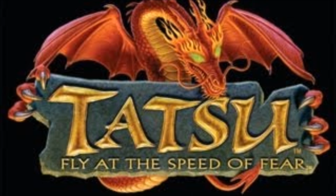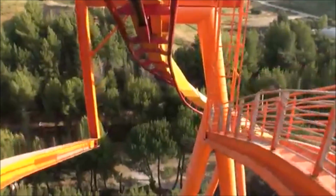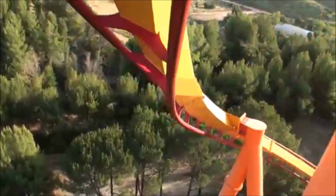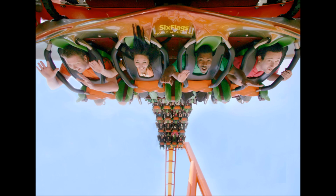This ride opened May 13th, 2006, after construction only took 6 months. It was Magic Mountain's first flying roller coaster. There aren't many in the world, so if you haven't been on one or even seen one, it's basically a ride that after you're secured into your seat, it lifts you up so you're facing down to give you the illusion that you're flying. And in typical Six Flags fashion, it broke world records.